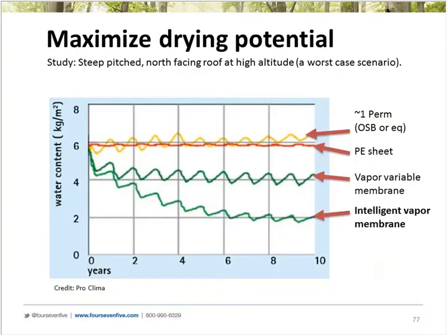So what we see is we have moisture-loaded job sites often from the weather, from the materials, and they need to dry out. And cycling over the years through the seasons, what we can see often is with the intelligent membranes, it really allows those enclosures to cycle through and become safe and stable.